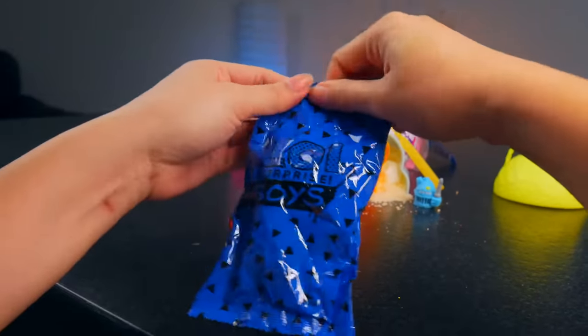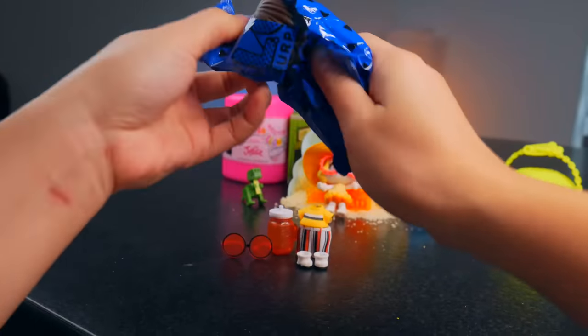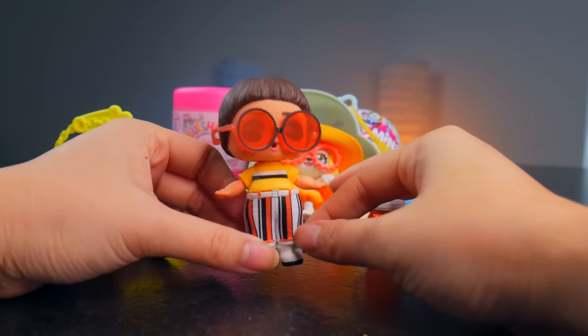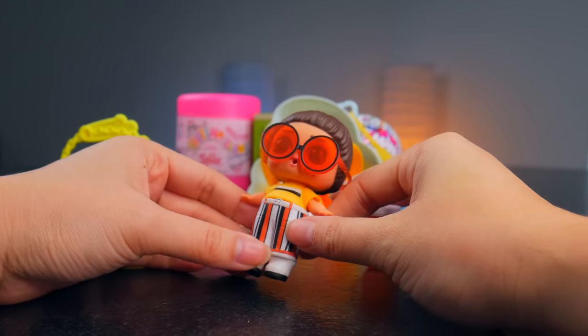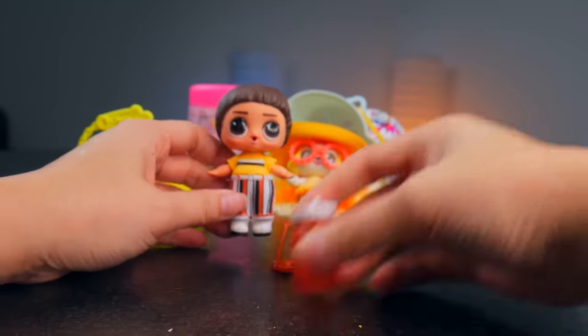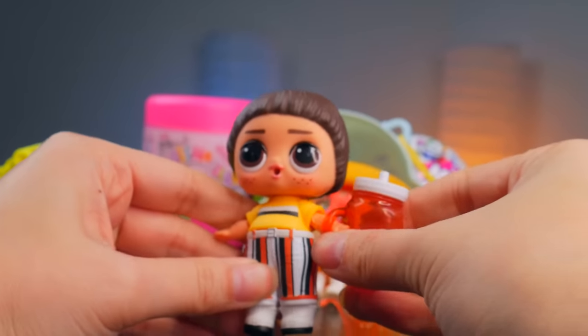Who's our boy? The LOL boy surprise. Hello. It's our LOL mod boy here. Why do they call him mod boy? Like a modern boy? Or just like a mod lad? It's not a mad lad. With his orange drink here.